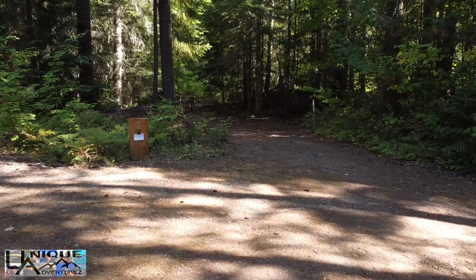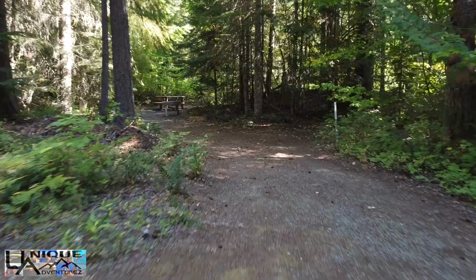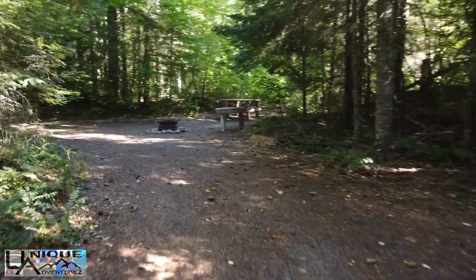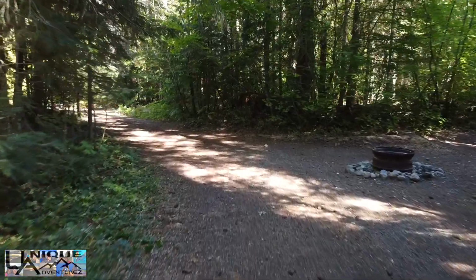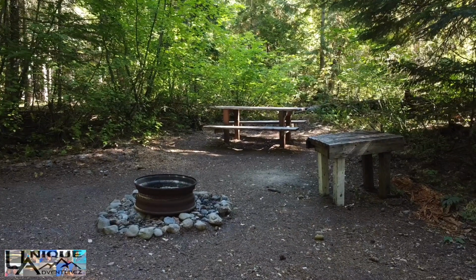Site number 3 out of 5 back here for these tent sites. We're just going to come through another pull through. You've got yourself a fire pit, a little picnic table, good access. You could probably get a couple cars back here. So if you had like 3 or 4 people, you could get some cars back here, pitch a couple tents, and have a nice little area there.